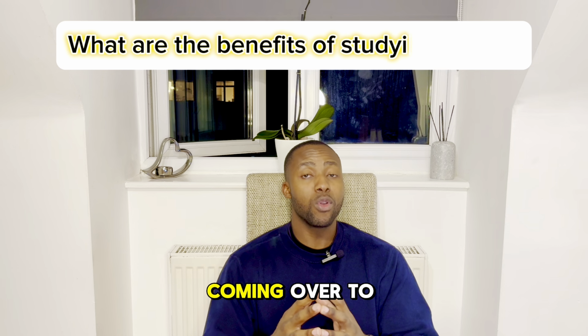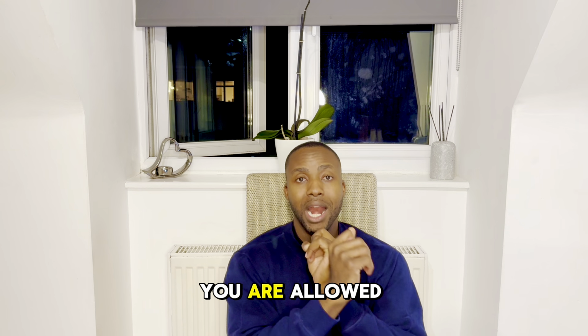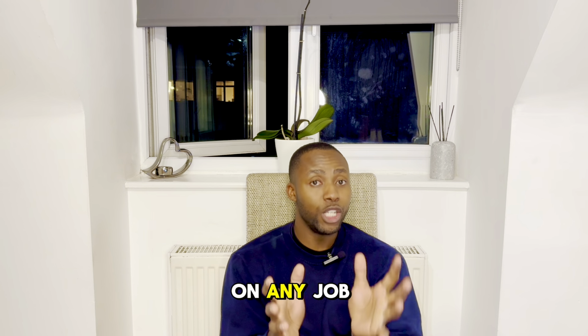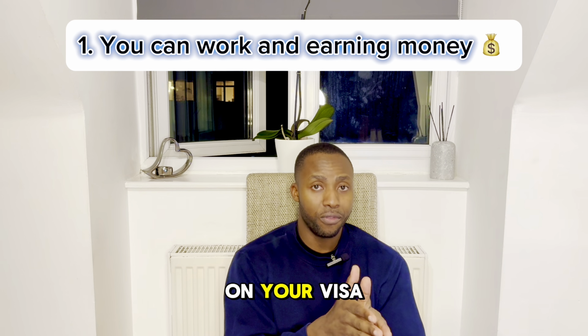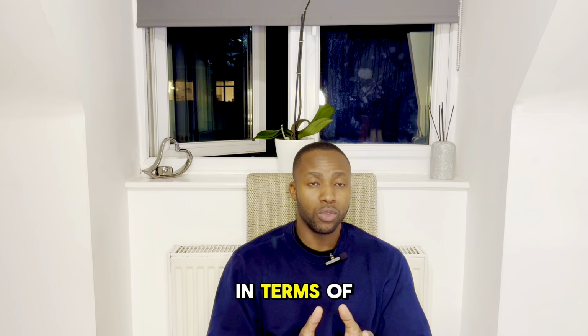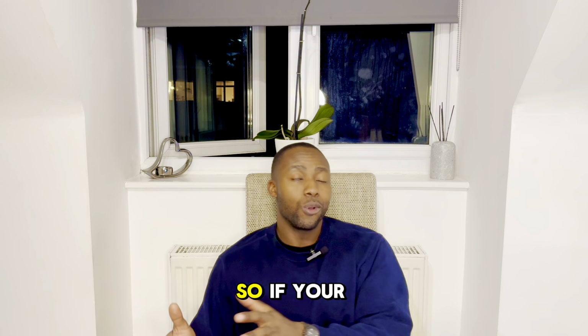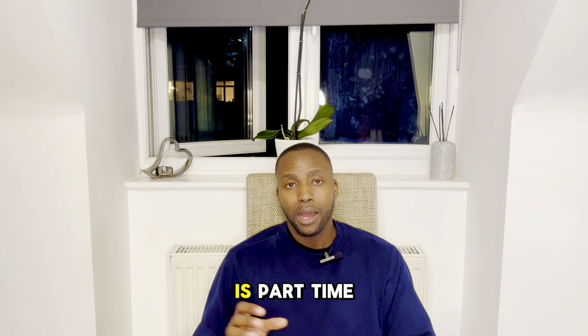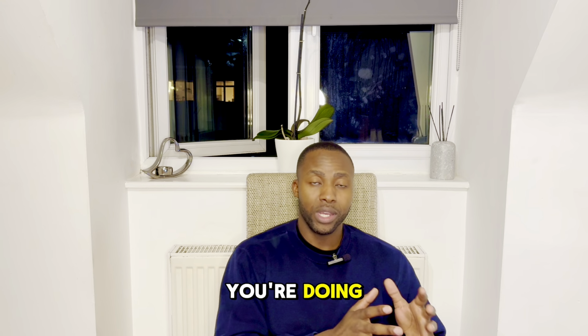The benefits of coming over to the UK on a student visa: you are allowed to work on any job that's legal and that the Home Office permits on your visa. The job, however, might limit you in terms of hours, in terms of how much time you're committing to your studies. So if your work is part-time, then it has to be maybe 20 hours. It depends on the circumstance and the course that you're doing, how much you're supposed to commit to it.